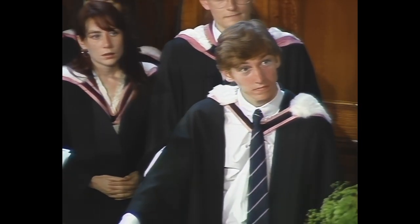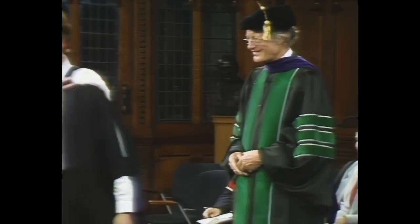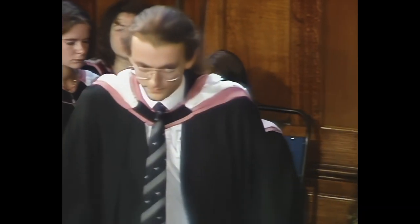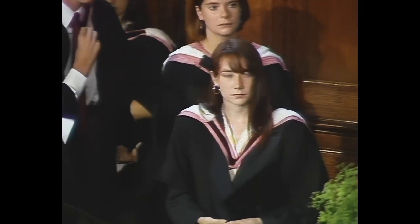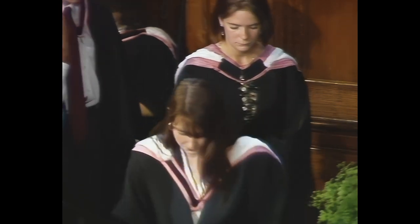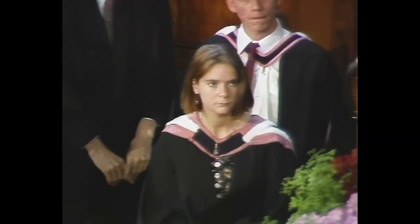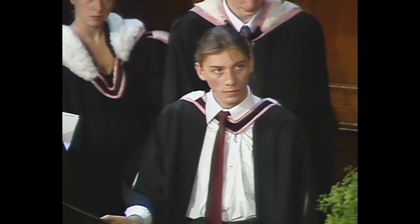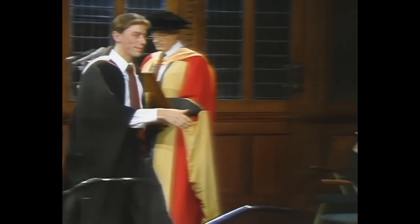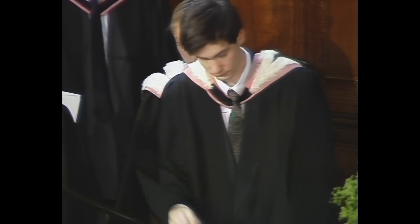And for the degree of BSc in Physics, David Dayton. And for the degree of BSc in Physics and Computer Science with honours, Mark John Burton. And for the degree of BSc in Physics and Geology with honours, Judith Helen Louise Mott. Helen Louise King. Philip Alistair Norland. And for the degree of BSc in Physics with Astrophysics with honours, Stephen Thomas Bond.